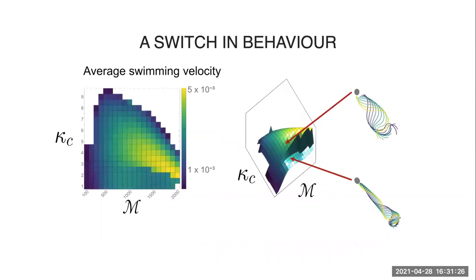Let's really think about this switch in behavior. We can look at this qualitatively, at how the waveforms look, or we can think about something slightly more quantitative: the average swimming velocity for these cells. If we look at the average swimming velocity, in the same plot but with color showing swimming velocity, there really are two smoothly varying regions with a real step change between them. This is much clearer in the 3D plot of the same data, where we see this real cliff edge between the faster swimming, higher amplitude beat and the slower swimming, but more high viscosity looking beats.